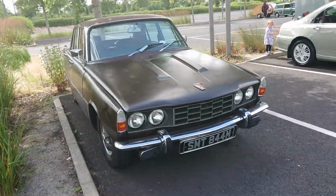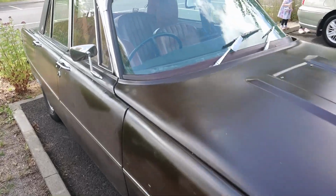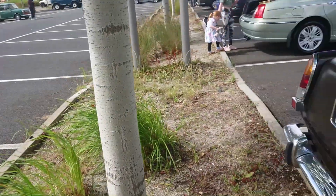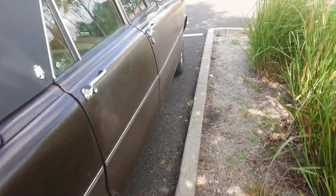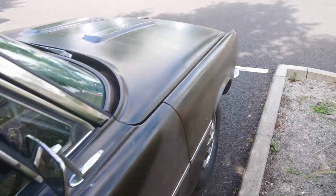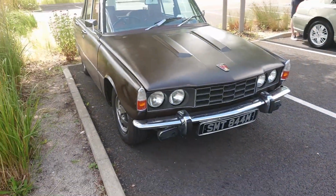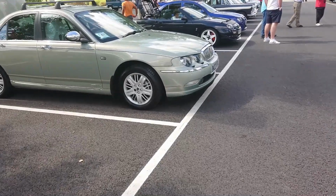Let's go over here. Ooh, a P6 in sort of interesting condition, this one. It's a Series 2 car with no badges on it. I think this probably is a 2200 automatic. It's got the strip speedo, so I think that's what will be the case. There's different dashes going with P6s. Right, this one we're going to be careful.